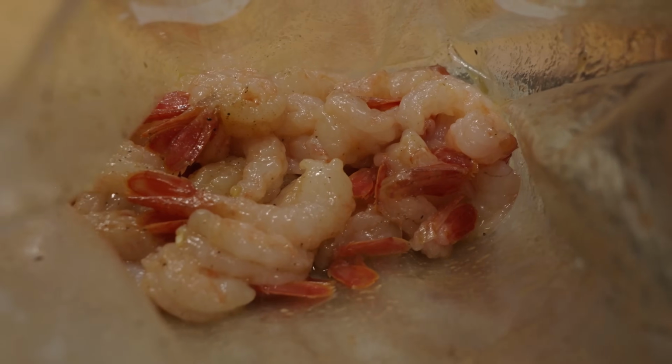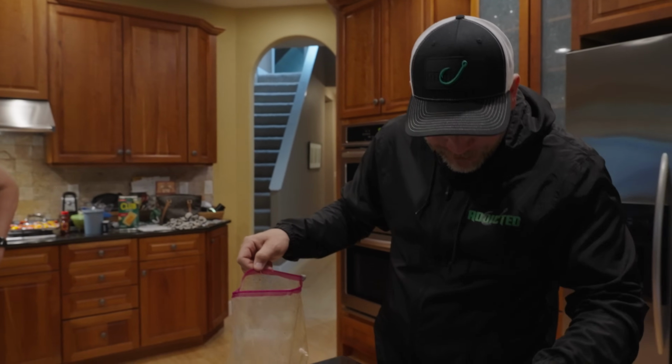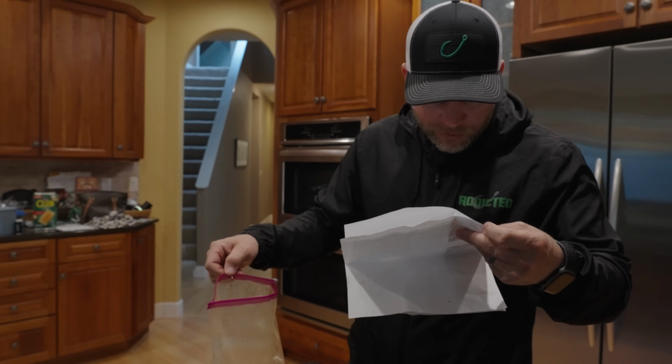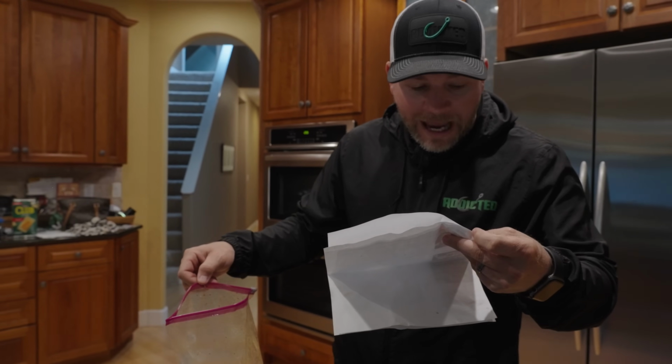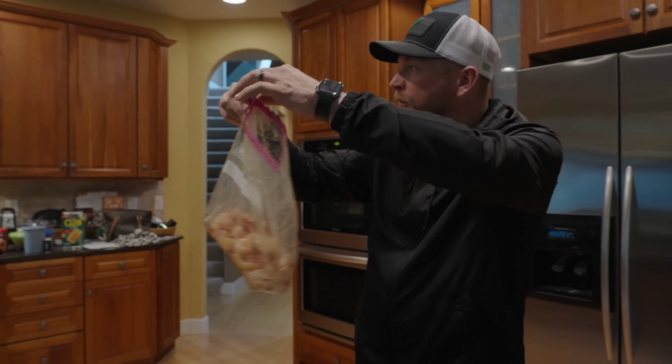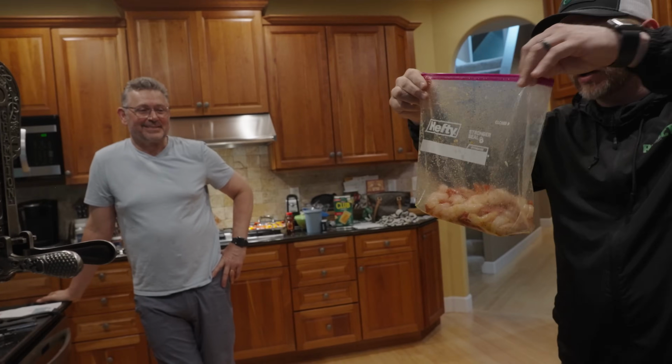Look at this. I didn't do this. John did it. John just doesn't want to be in the camera, so he's making me do it. But we got some good marinade here. It looks like it's 2 tablespoons of olive oil, 1 clove of pure garlic, ½ teaspoon of pepper, ½ teaspoon of cumin. And how long did you put it in the fridge for? 30 minutes? 20 minutes? An hour? 20 minutes. About 20 minutes.